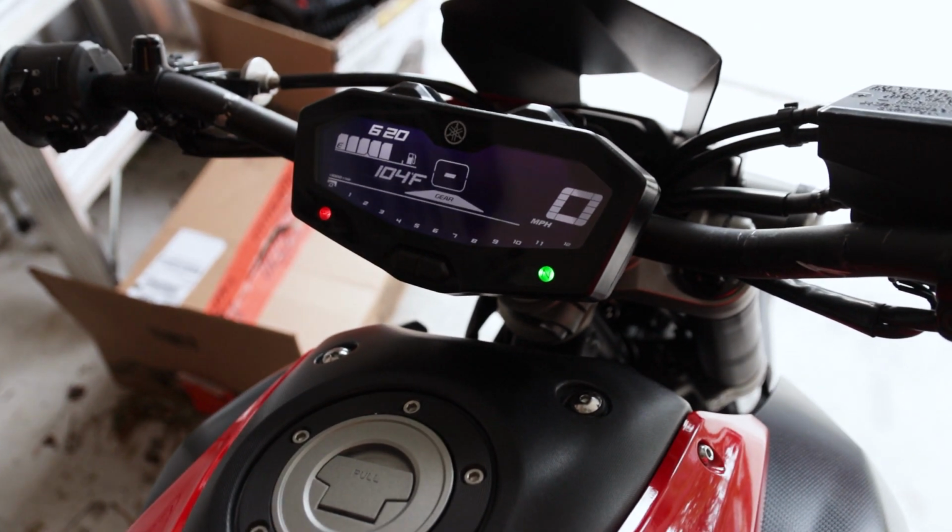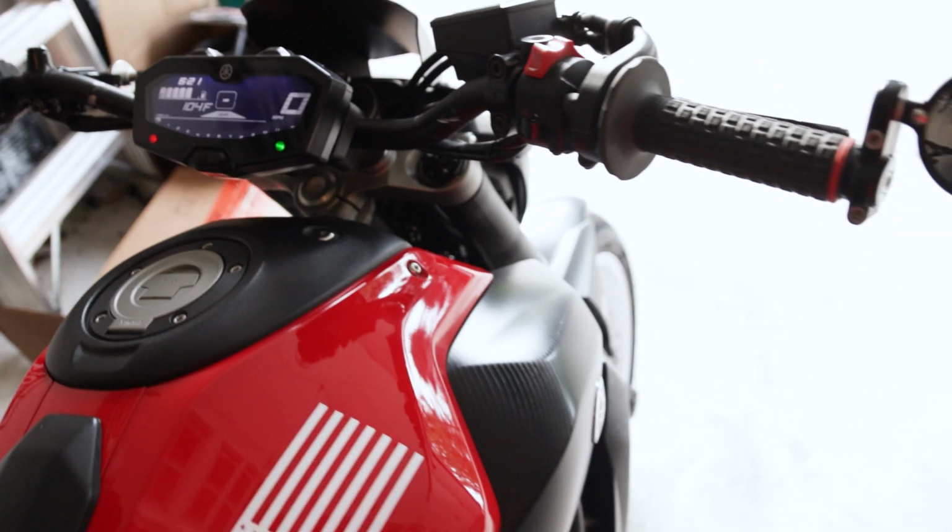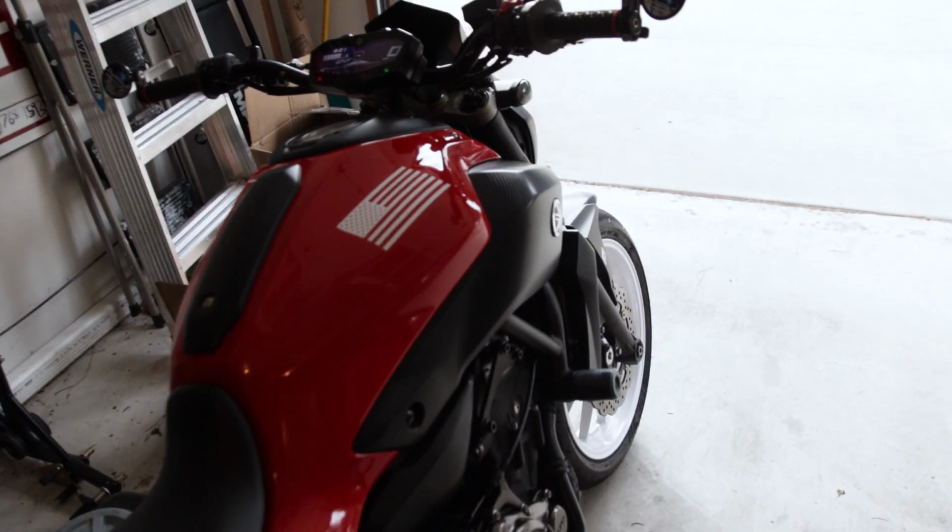It was just kind of a cool mod. Not that it's going to help the bike, but I think it does help. And it's a nice color combination with the red, black, and the white. Tell me what you guys think about that. But that's actually one of my favorite ones.